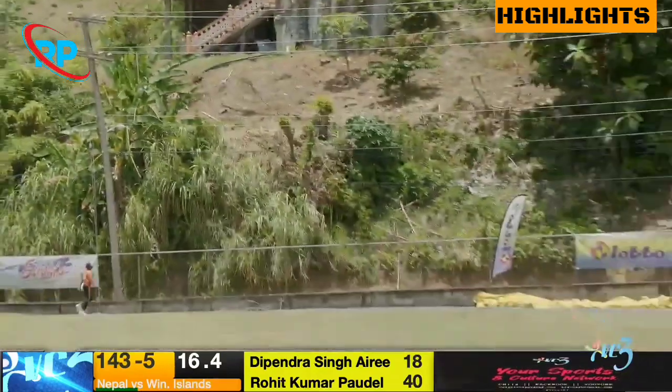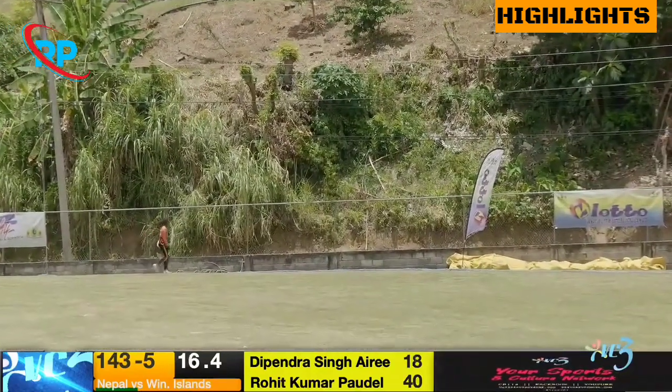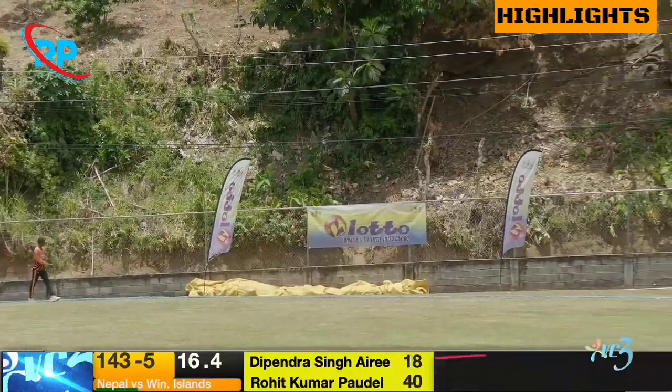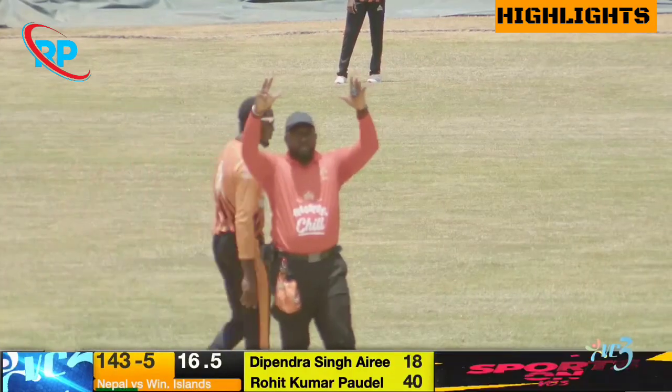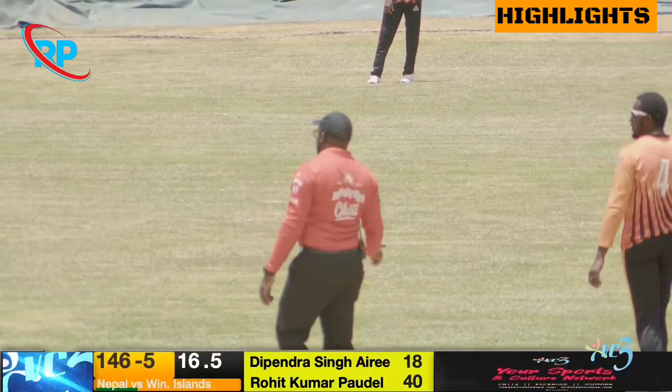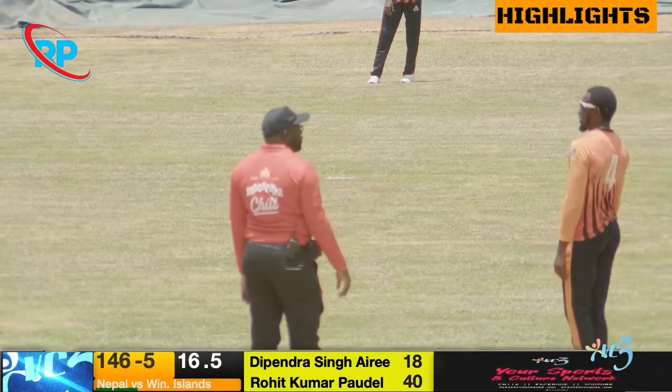And he's slapping that over long on for 6. A good over here for Nepal. Already there are 2 6s in the over, a 4 already.